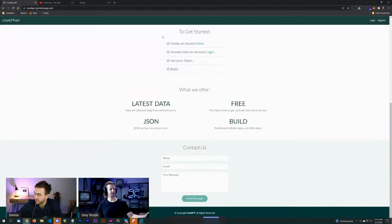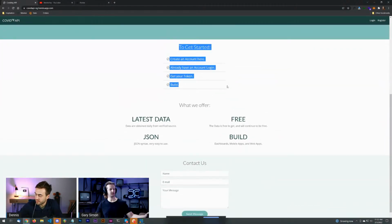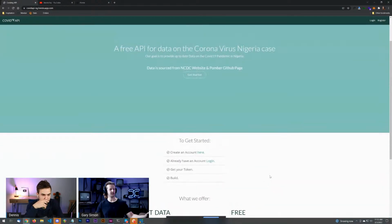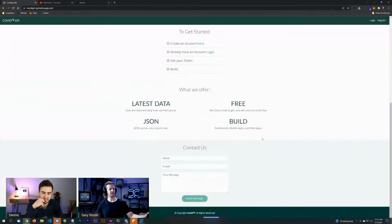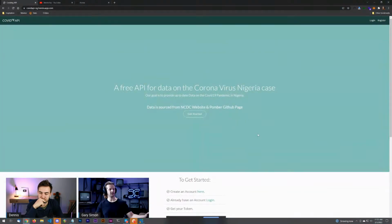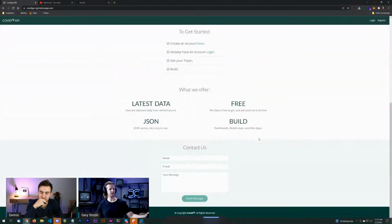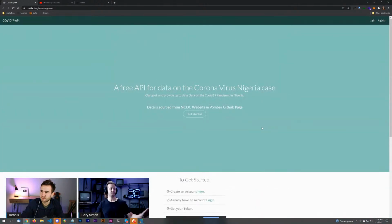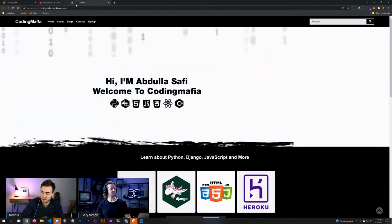We also have issues with alignment. The width of this is real small, then this is a certain width from here to here, and then this is another width. So it's inconsistent. It looks like it was made mainly for mobile, so we're not using our space as best we could. But for what this is, I'd probably have to rate this like a 5.9 or something. 5.9. All right, Coding Mafia is up next.